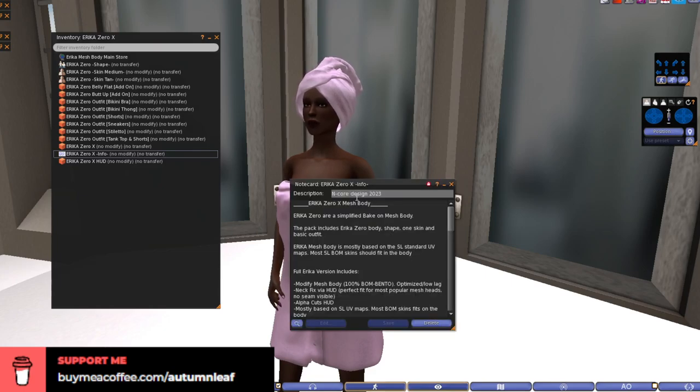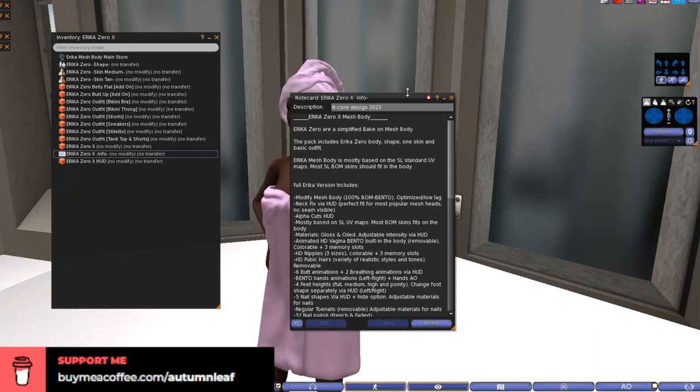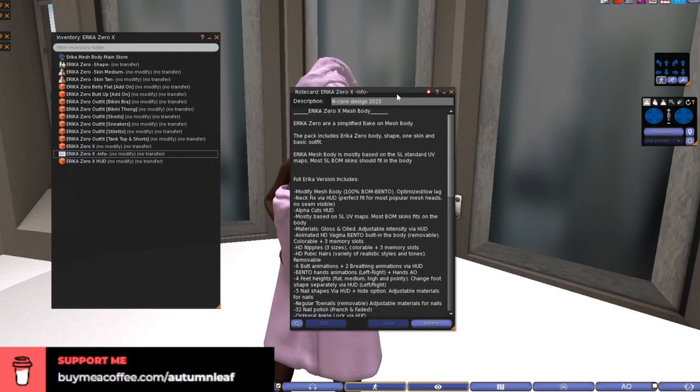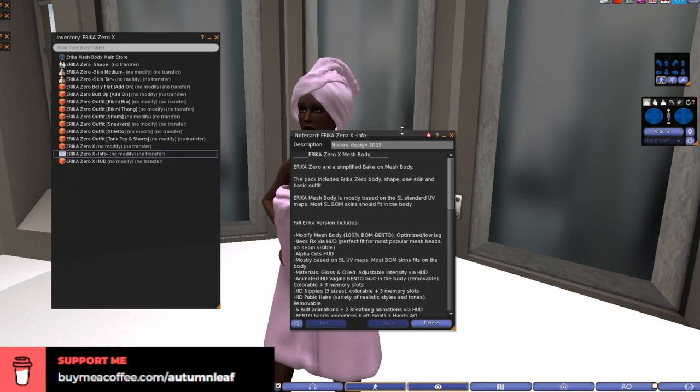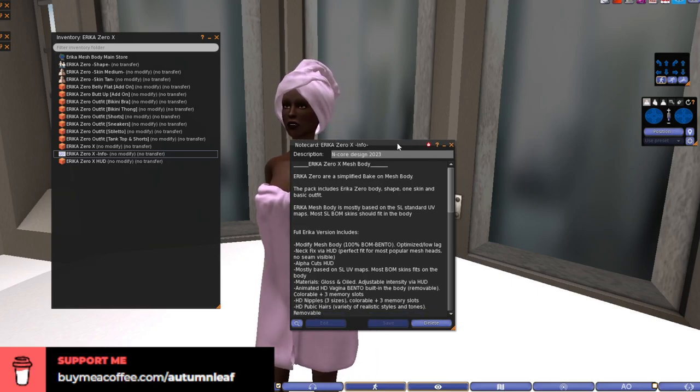Also, I recommend you read the info just here before you buy it. I mean, before you start making your avatar using this body. So yeah, this one was a new one, I think. It's still a new one, I think. But I don't know, I like it.